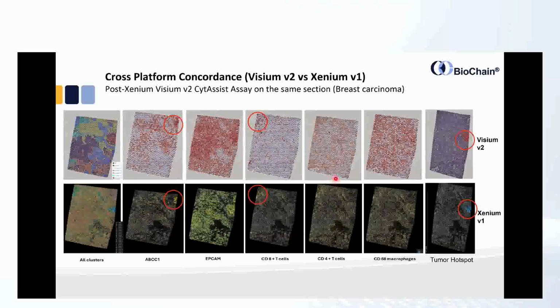This is not Visium HD. What we did was Visium V1. So this is a comparison between Xenium on this bottom part, Xenium over here, and then Visium. You could see the clusters are very similar, even though this is 55 microns. We could see genes like EpCAM, and then you could see CD8, CD4, and also specific tumor hotspots.